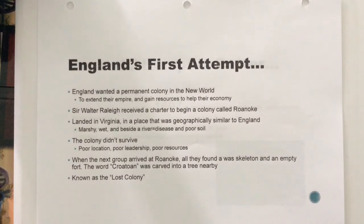They landed in Virginia, in a place that was geographically similar to England, a little bit different climate-wise, but a lot was the same. It was marshy, it was wet, and beside a river, which also caused a lot of disease and poor soil. The colony didn't do so well. It died because of the poor location, leadership, and resources.